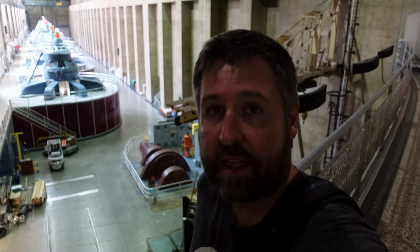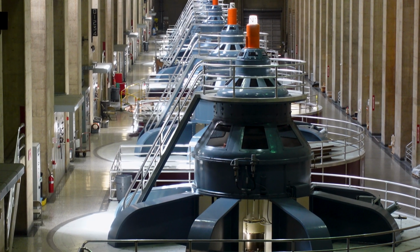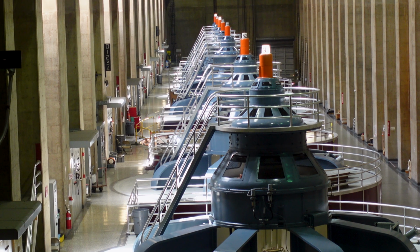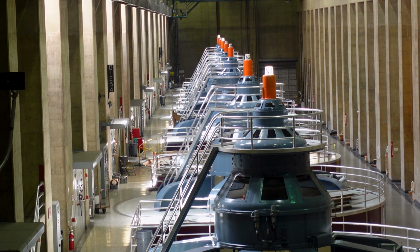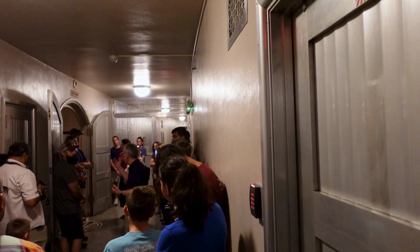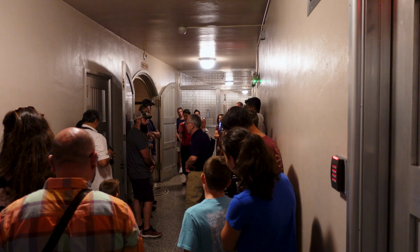We're about to proceed to the next area of the tour, but this was all about the generators, the things that create the electricity. Kind of hard to hear it echoed in here. The guy was on a mic, but just looking at the machinery and the scale, I think he said that's either 1 or 2 football fields in length. And the lake is at a historic low. It's only 27% full because of this ongoing drought.